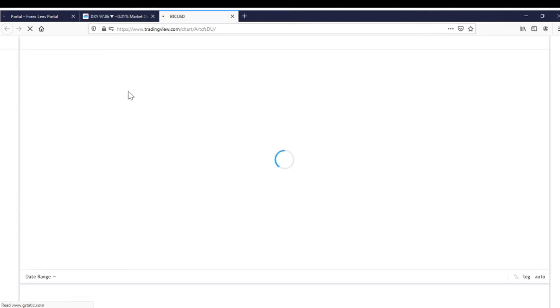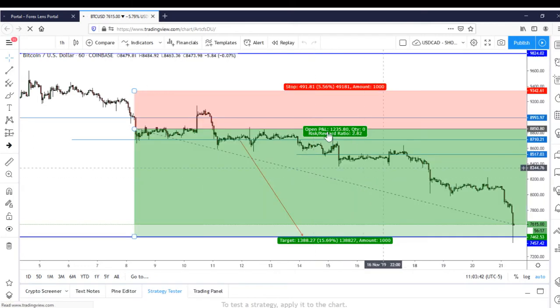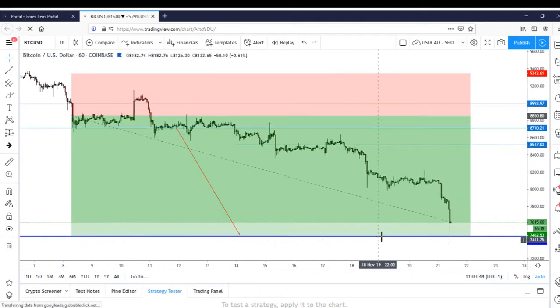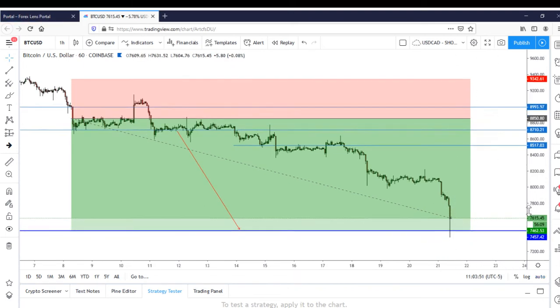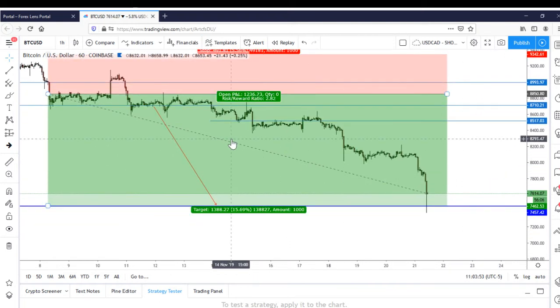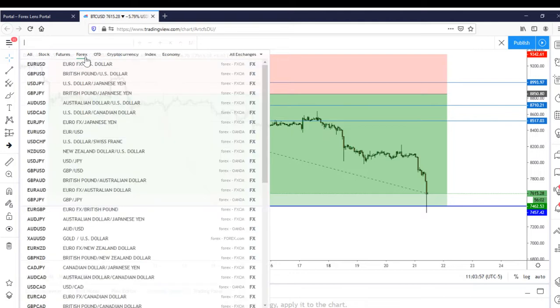And oh, Bitcoin opened up. So what do you know? Okay, Bitcoin, let's look at it. 7,500 has hit pretty much to the T, and then some actually. But beautiful trade, awesome, isn't it? Okay, but we focus on Forex. We'll talk about Bitcoin after.